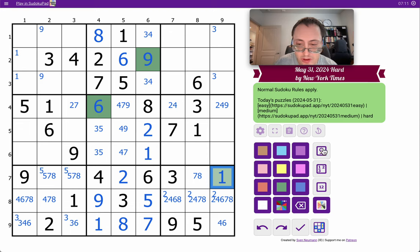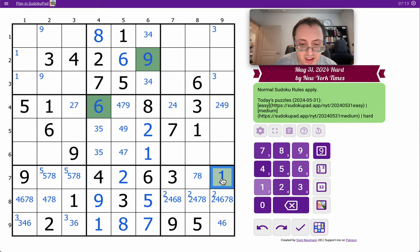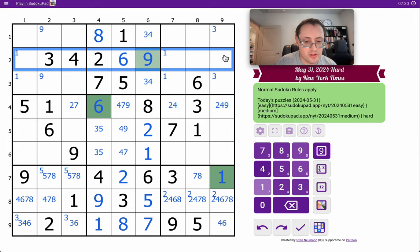Alright, how many 1s do I have? I have 7 1s. And the 1s I'm missing are going to be an X-Wing on columns 1 and 7, rows 2 and 3, respectively. Okay, up there I've got another 1, 5, 7, 8 situation.